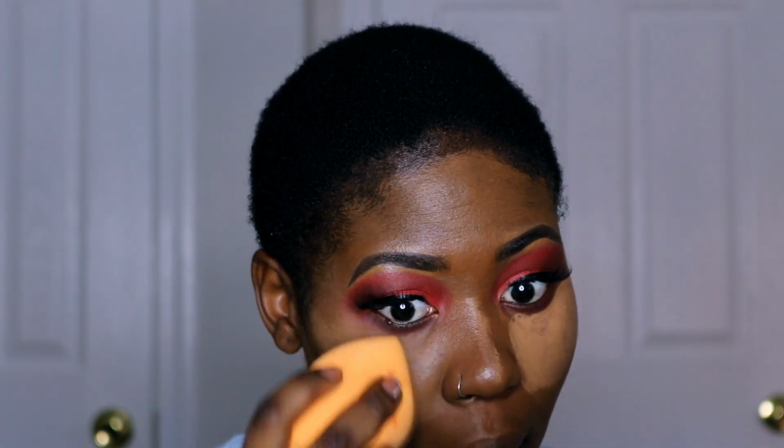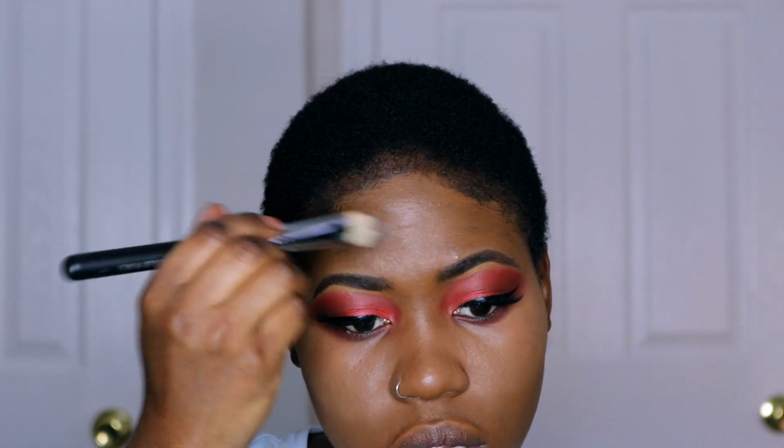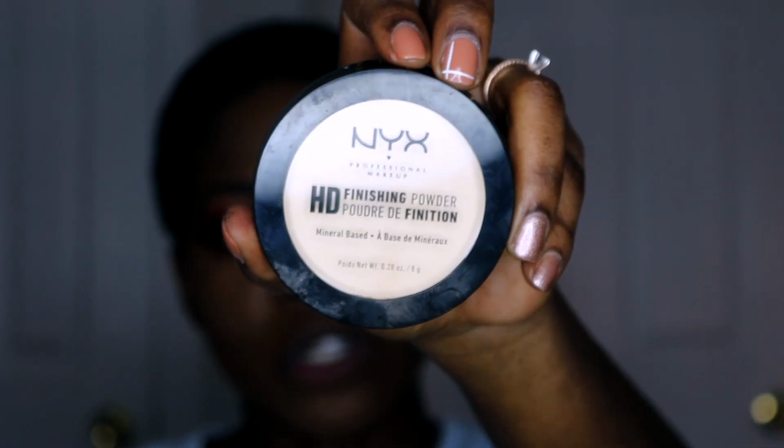To highlight, I'm going to be using the MAC Prolongwear Concealer in the shade NC45. I use the remaining product on the Beauty Blender to highlight my forehead. I'm actually going to use the remaining product in the brush as well to just highlight. And then to set that, I'm going to be using the NYX HD finishing powder in the shade Banana.